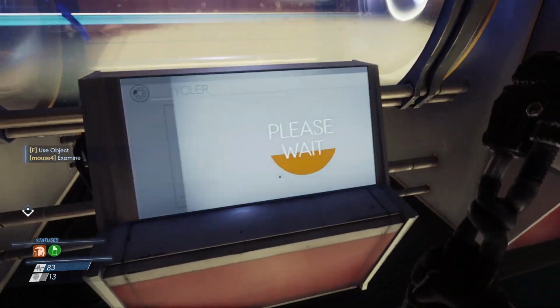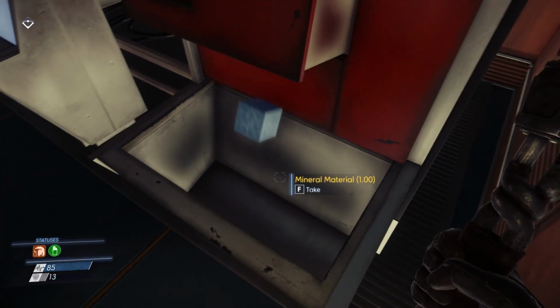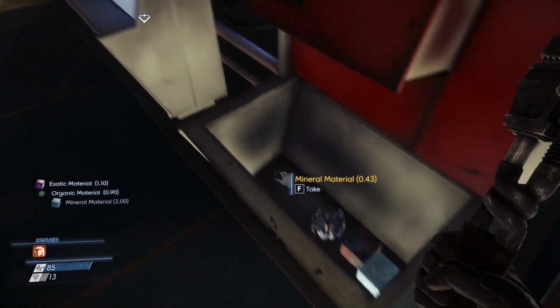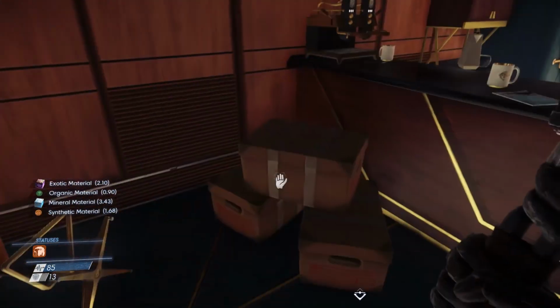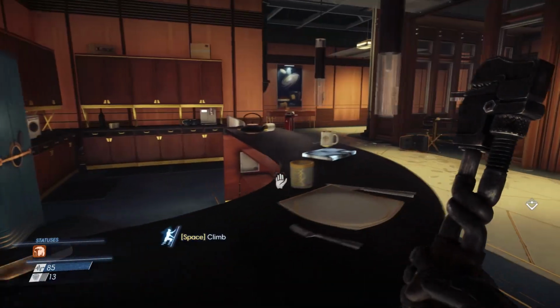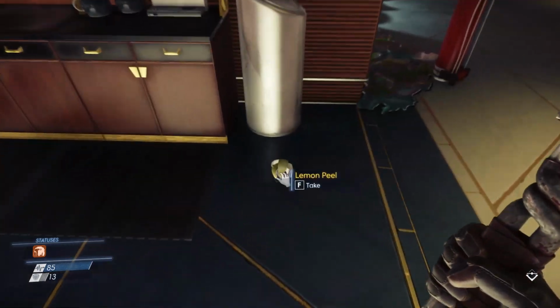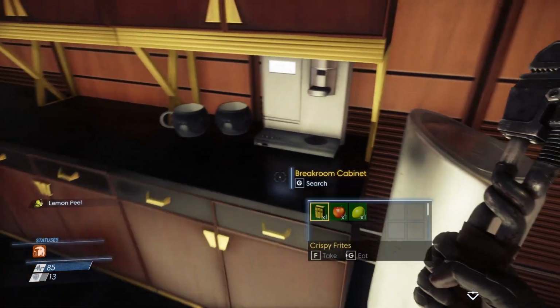Wow, we have a lot of stuff. Come on, exotic. Organic, exotic. Not a lot. That's fine. I don't mind. I mean, it is meant to be quite rare, so you can't exactly get a shit ton of it straight away. Okay, I could do with some food. Lemon peel, why not? Empty food tin.